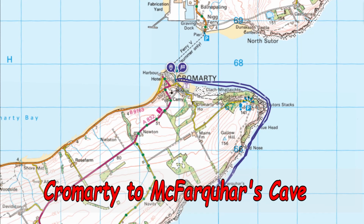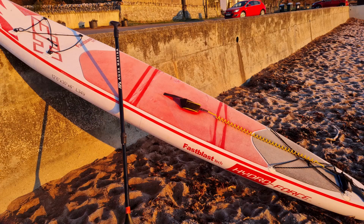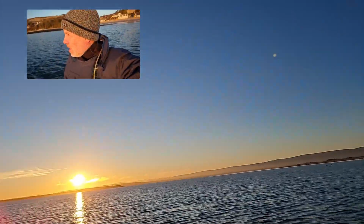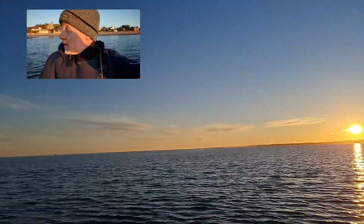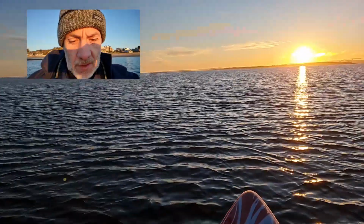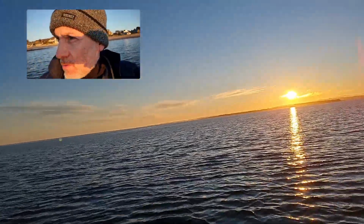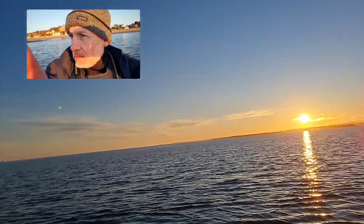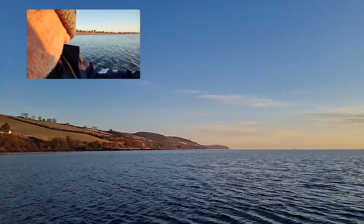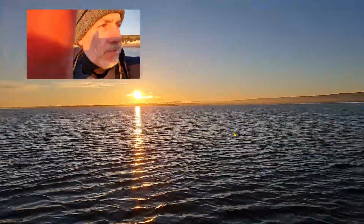While on this trip, the weather wasn't really suitable, but there is a really good paddling area. Morning, going out for a quick paddle. Quite a chilly morning when I got down here at Cromarty Beach. It was minus 4, a frosty board. The plan is to paddle down the coast for a couple of miles and back and just enjoy the morning.